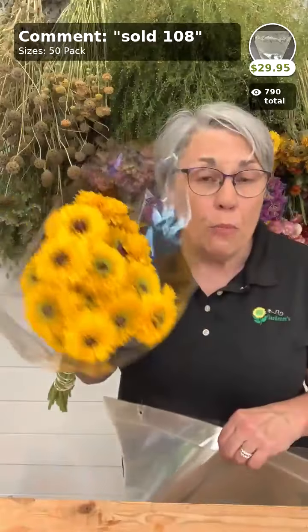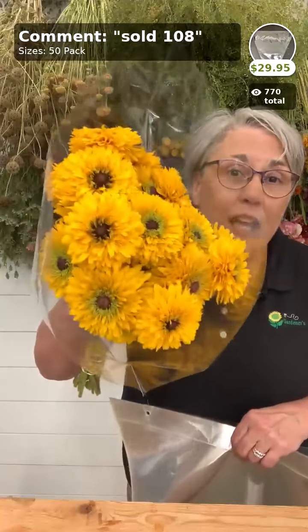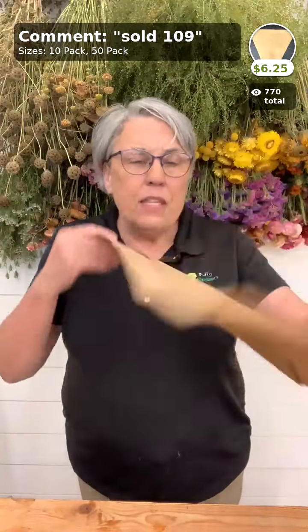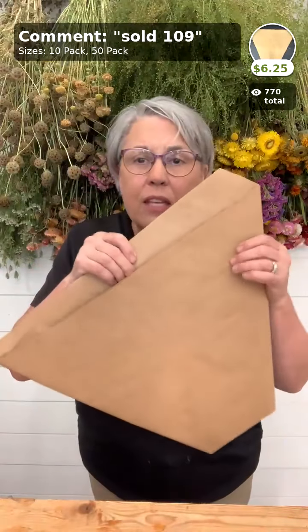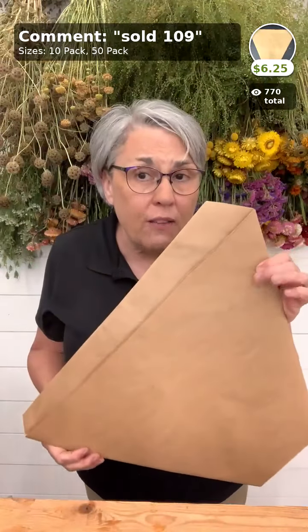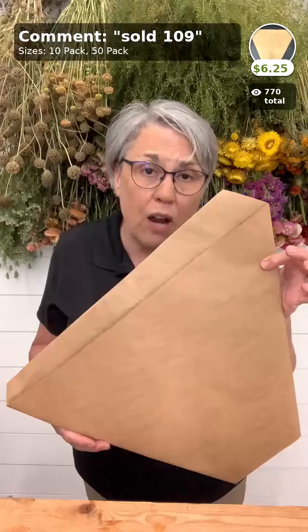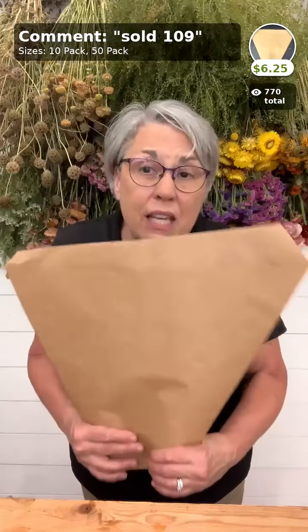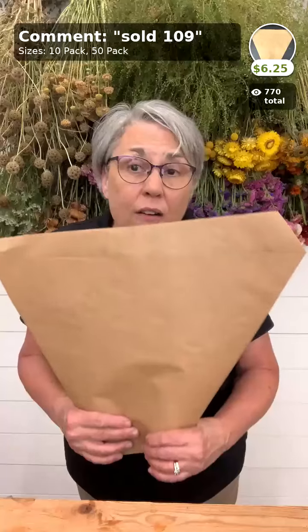And see, some supermarkets required that we use plastic, and it's for this reason right here. You can see the flowers from the side. So the clear is $29.95 for a 50-pack. Now, we have the craft paper, which you just saw me use, and this is the 20-inch. And these are a 10-pack for $6.25 or a 50-pack for $24.95. And then we always just rubber band around the bottom to hold the sleeve where it needs to be to keep it out of the water.